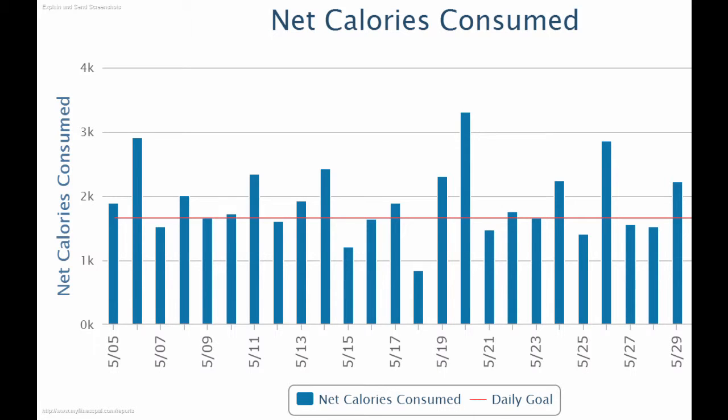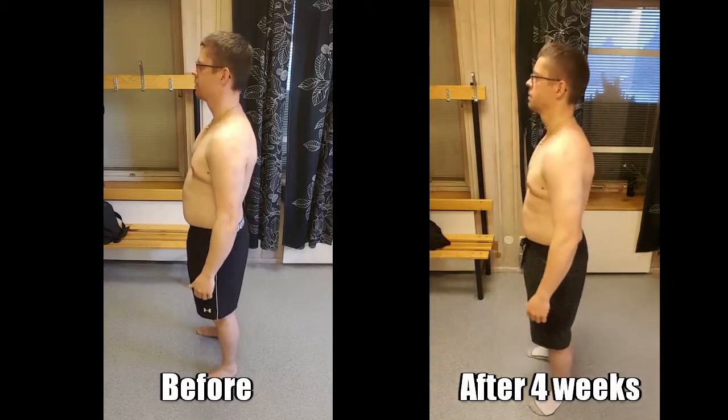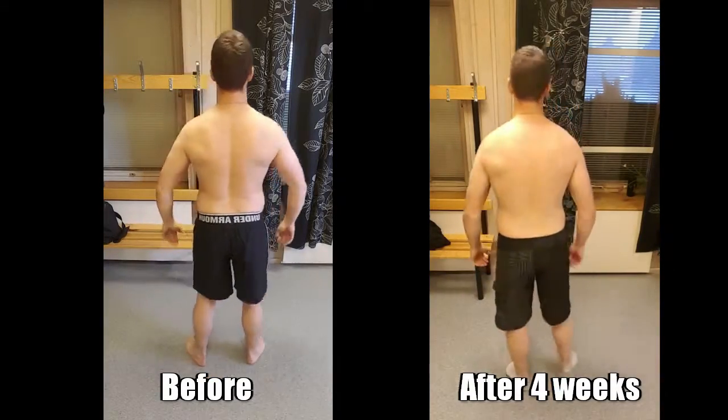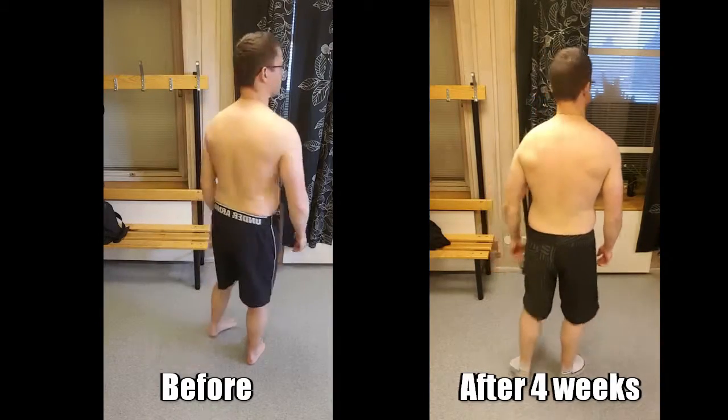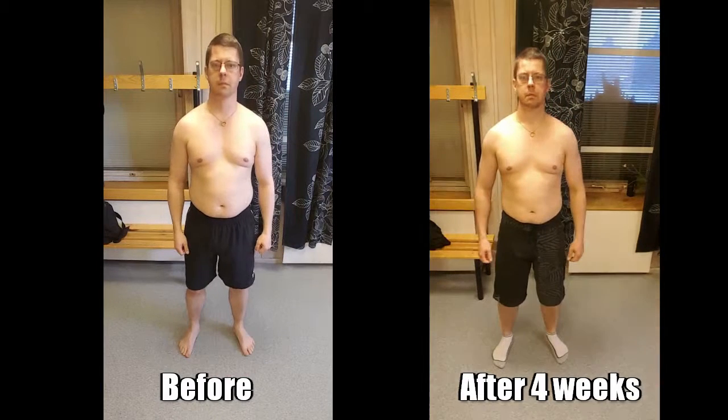And as you can see here, I will have a side by side of me before, at the start of the cut, and 4 weeks after. So I think you can see, especially around the waist, when I turn around, that something is happening, so I'm really pleased with the result there.